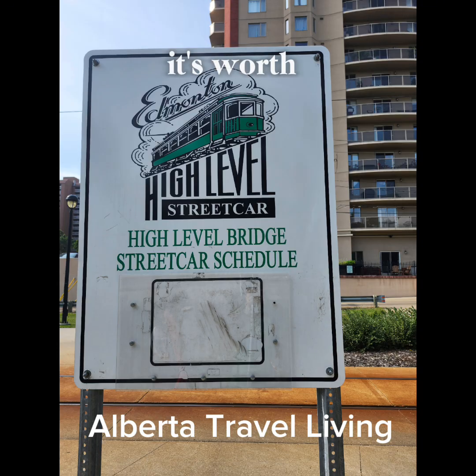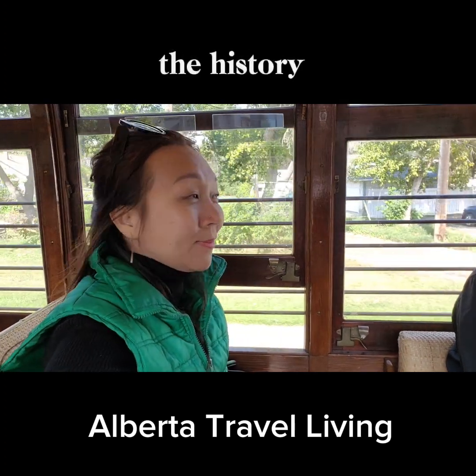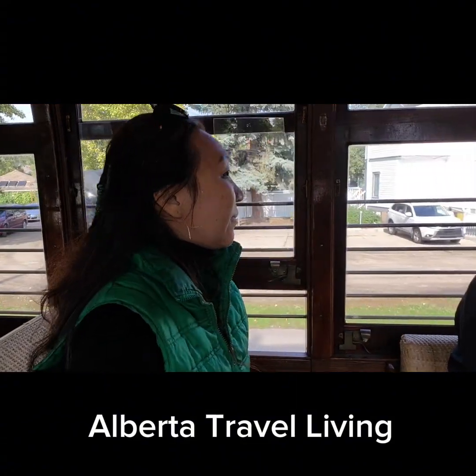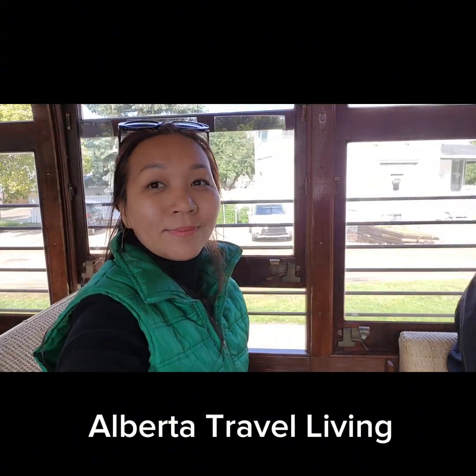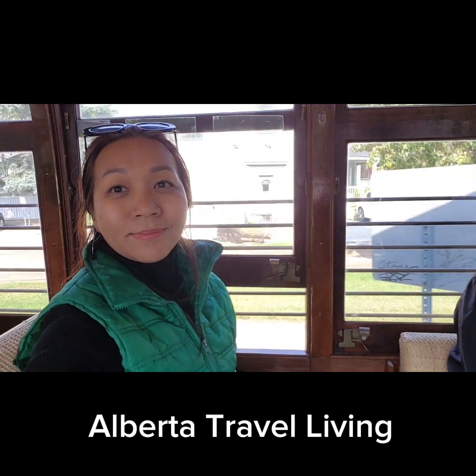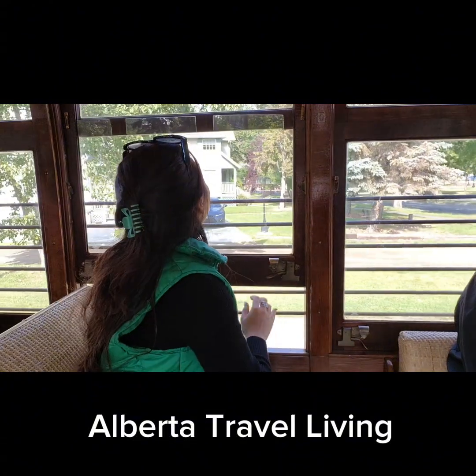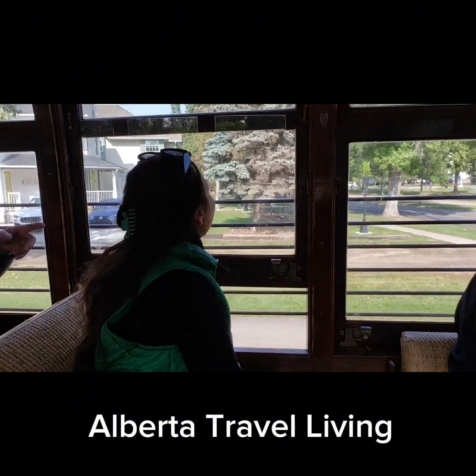It's worth it, not just for the history, but for the new memories it creates, giving you a fresh perspective of the city. It reminds me so much of the trains in England, and I love how Edmonton offers little touches of European beauty everywhere.